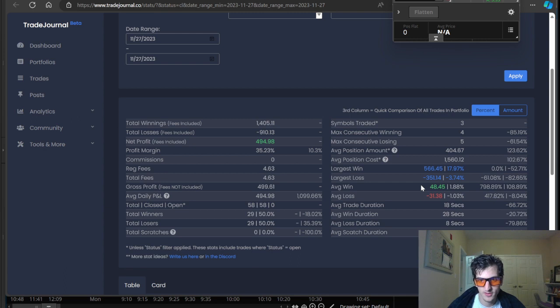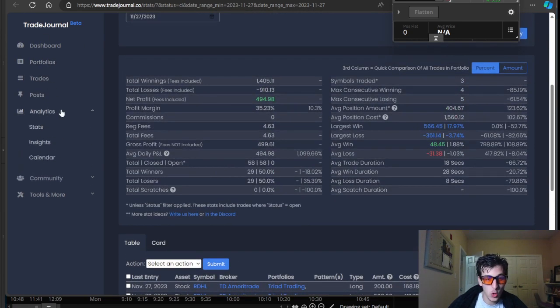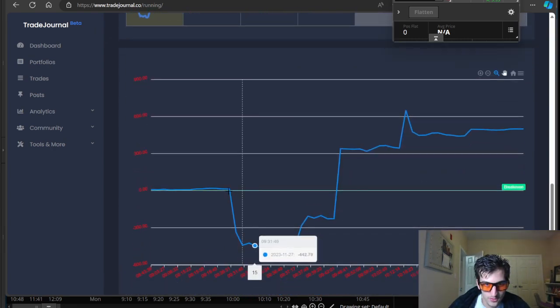I was able to capitalize on that on some pretty decent share size and had the biggest green trade of my career. I also had my biggest ever swing in my P&L from red to green. At the open, let's take a look. I was just completely getting obliterated on BDRX.